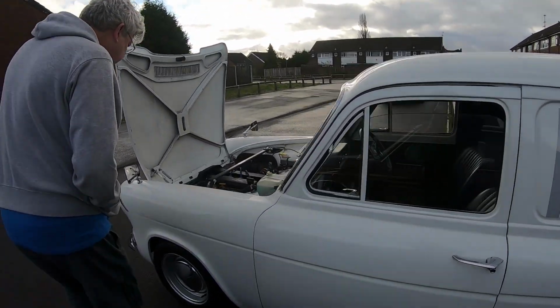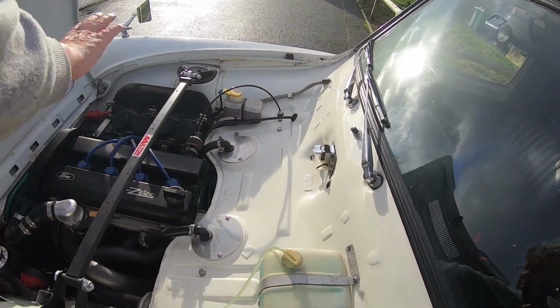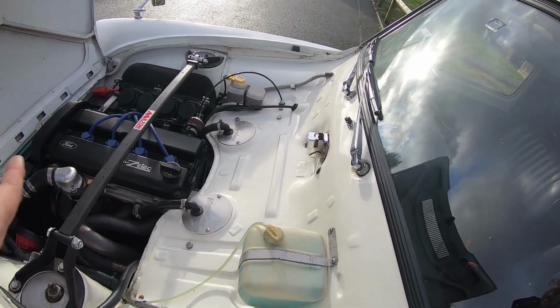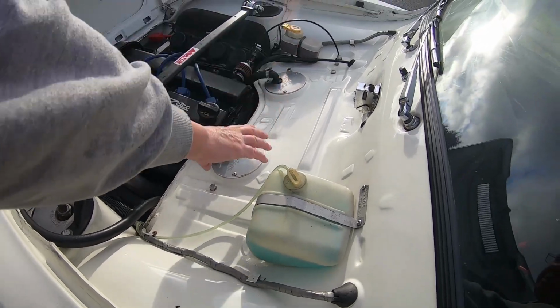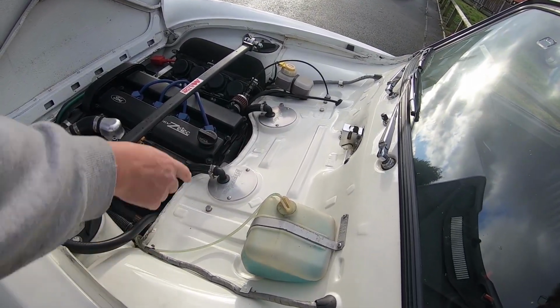Just in the engine there, obviously you can see the big heater box. Anglias had massive heaters in here. I took that out. It is running a small kit car type heater. So the coolant runs into the heater box that's behind or in the parcel shelf. I had to cut the parcel shelf to make it fit.